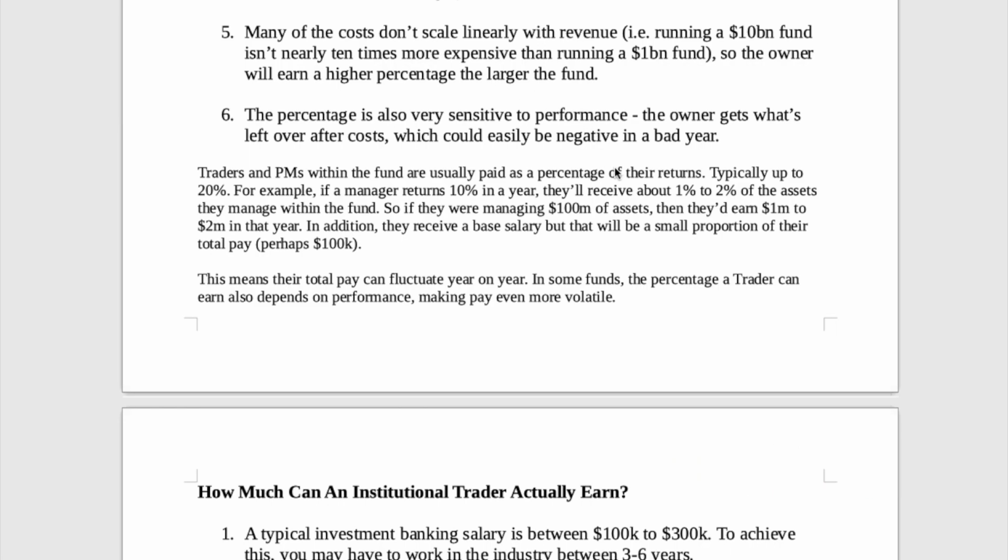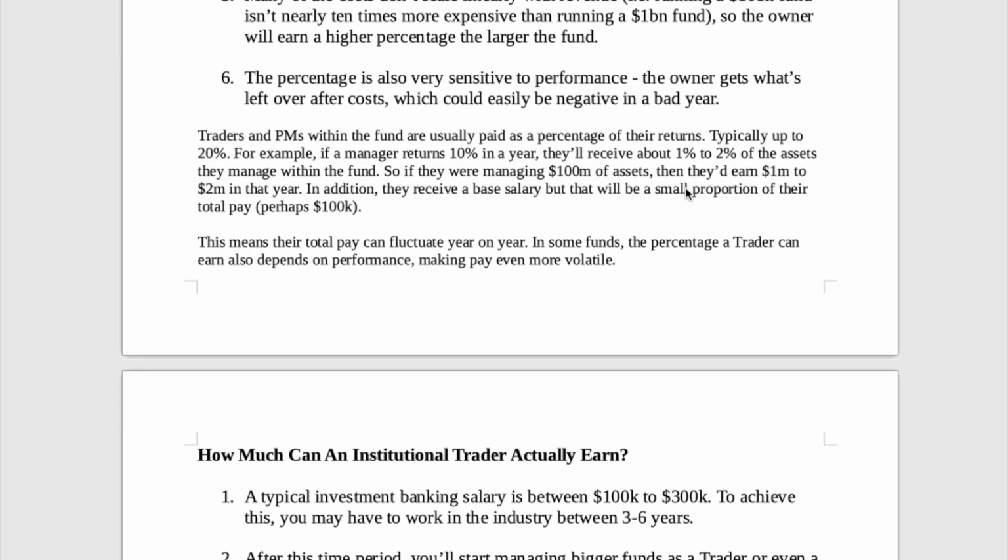So the percentage is also very sensitive to performance. The owner gets what's left over after costs, which could easily be negative if they were to have a bad year. Traders and PMs within a fund are usually paid as a percentage of their returns, typically up to 20%. For example, if a manager returns 10% per annum, they'll receive about 1 to 2% of the assets they manage within a fund. So to put this into perspective, if they were managing 100 million in assets, they'd earn about 1 million to 2 million in that year.